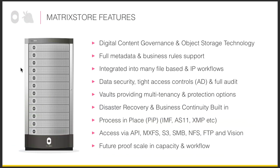That's an application you can run on Windows, Mac, or Linux, and that gives you faster access directly to the storage, used in many workflows, and in particular in this FlavorSys workflow. And then finally, we've got the Vision and DropSpot applications. One's a web browser and one's an ingest tool that give you that extra metadata handling. So it's future-proofing scale, capacity, hardware, and the workflows.